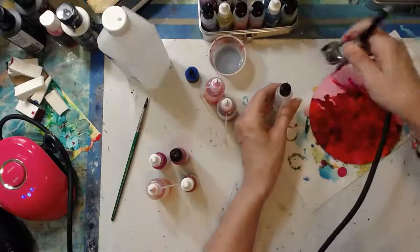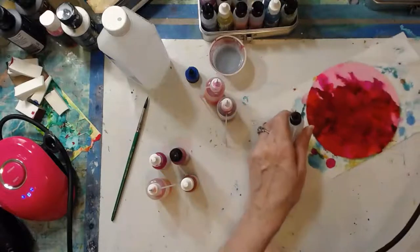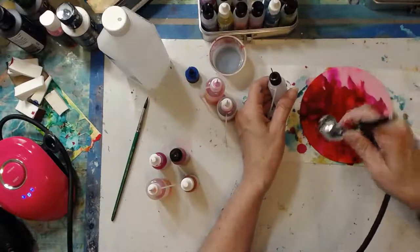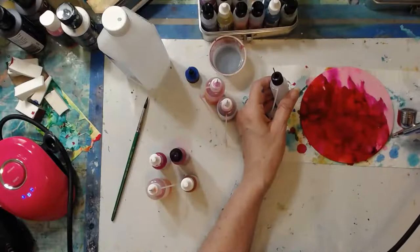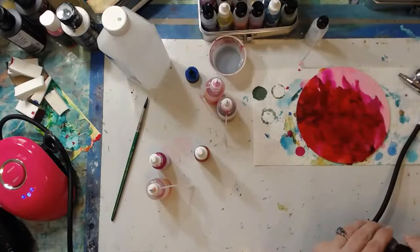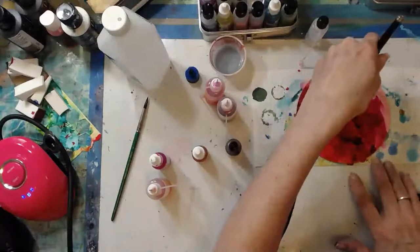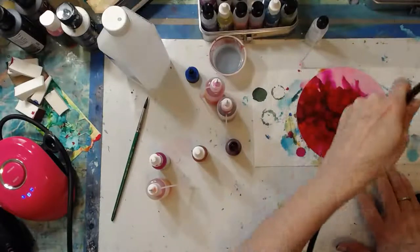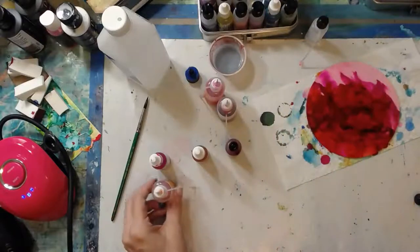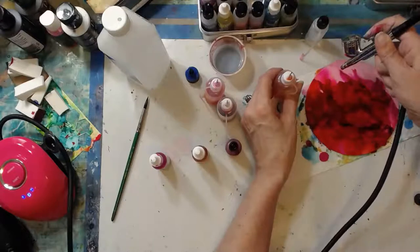It goes with the grain of the wood. Boy, that pink really comes out pink. Eileen, I know you're hating this. Let's try to get some darker areas and some lighter areas. To me, it's kind of like clouds. Let's try some orange up here and see if that doesn't help soften that pink.